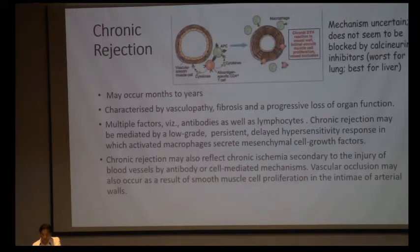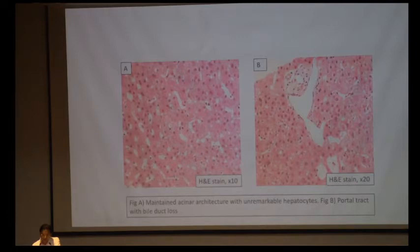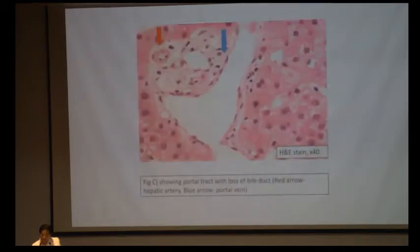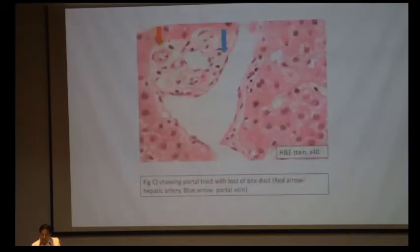So it leads to vascular occlusion, and then it will lead to bile duct damage as well. So chronic rejection is characterized by ductal loss. Although the architecture of the liver will be maintained, the ducts will be lost because of the ischemic cholangiopathy which happens along with the chronic rejection. So this is just the histological features, how the ducts get lost within the portal tract.